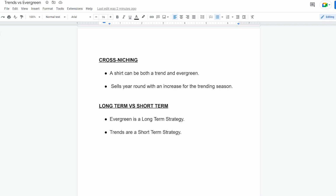Most of my shirts now are in the evergreen category because I am a 200,000 tier seller and I'm looking to keep it a long-term sustainable business. I don't want all my eggs in one basket. I don't believe that only following trends will work out in the long term. I think it is more stable for your income and safer for your account.